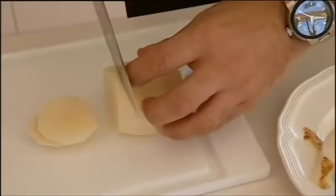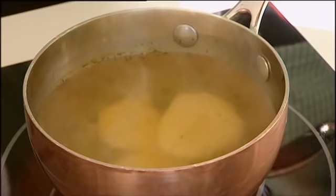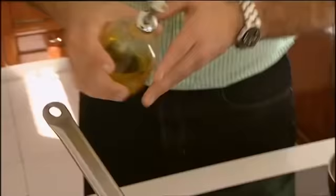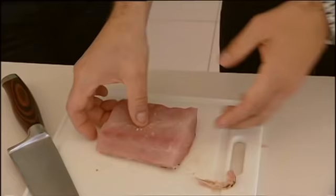We'll be starting with a little bit of potato first. I'm going to peel it, slice it, and poach it in a fish stock. So basically, olive oil in this one. We have chosen a snapper. Season the fish only on the flesh side, as we're going to pan fry its skin first.